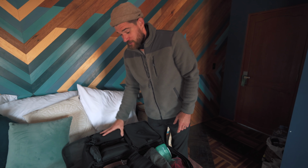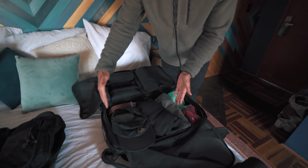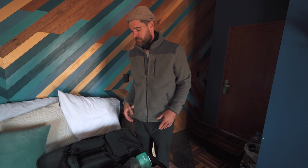Now we get to the right side. As you can see, left side, mostly clothes. This is basically all I have as clothes, plus the stuff I'm wearing today.